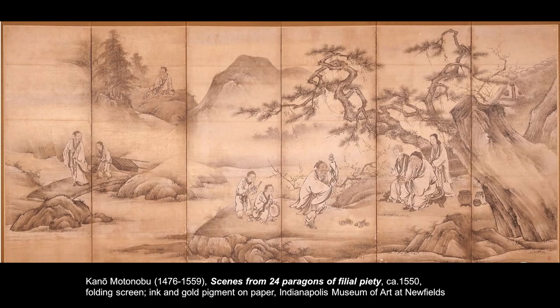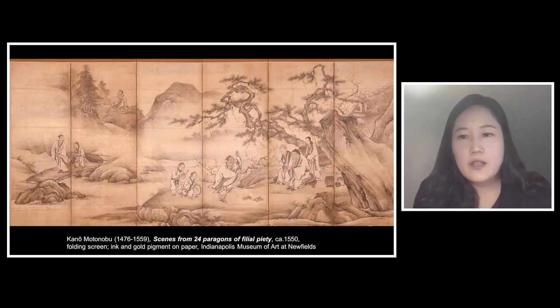The Kano school continued to make these types of paintings of this subject matter in modern times. So here, we know that Confucian ideology, including filial piety, was widely known both among educated classes and, more broadly speaking, the general public across East Asia, and how they were visualized in different ways.